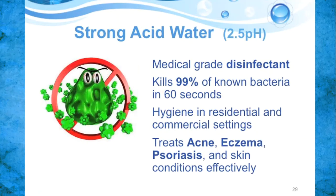Strong acid water, 2.5 pH water. This is 50,000 times more acidic than neutral. It's known as a medical grade disinfectant. Why? Because it kills 99% of all known bacteria within about 60 seconds under the microscope. The Japanese have been using this water in their hospitals for 38 years, disinfecting and treating wounds. We can use it in residential and commercial settings. So imagine going chemical-free in your home, spraying with water as a disinfectant. It treats acne, eczema, psoriasis, and skin conditions extremely effectively.